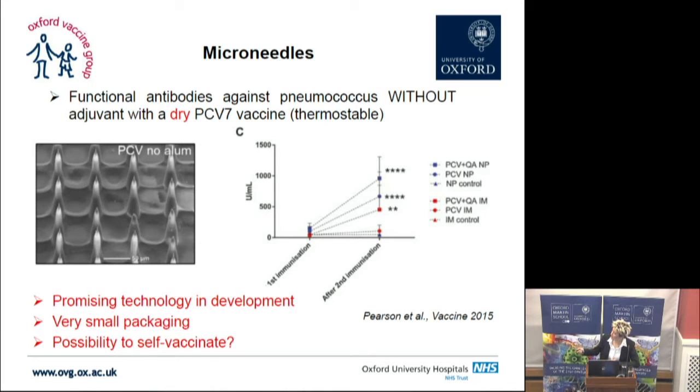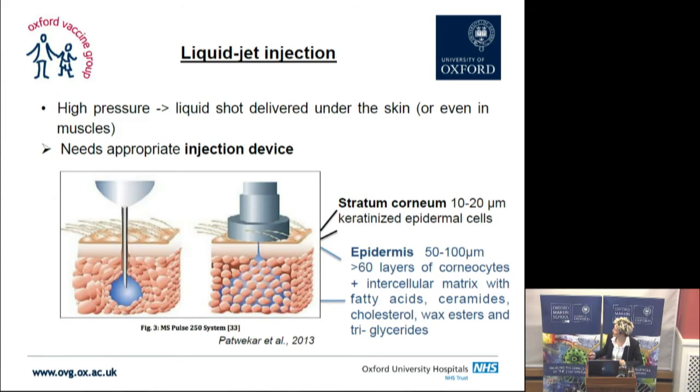So here, two pictures taken from her paper that is cited here. Here you can see the patch coated with the vaccine without the alum. They took out the adjuvant in that vaccine. And on this graph, you can see antibody levels in the mice immunized with the PCV7 with the patch, with or without alum, and you can see that in both cases, even without adjuvant, the antibody response was higher than the one obtained here with the intramuscular immunization. So a very promising technology that is in development. These patches have very small packaging and potentially offer the possibility to self-vaccinate. That has some ethical and societal implications, but we can talk about that in the discussion.